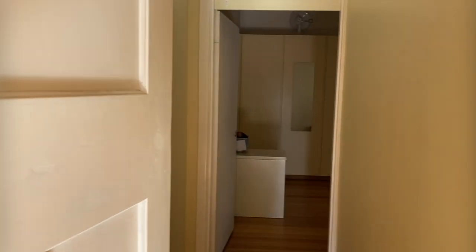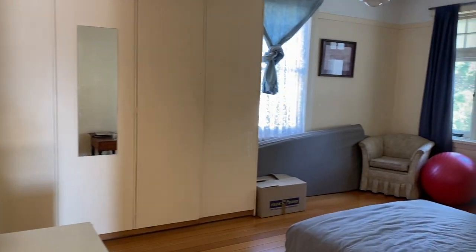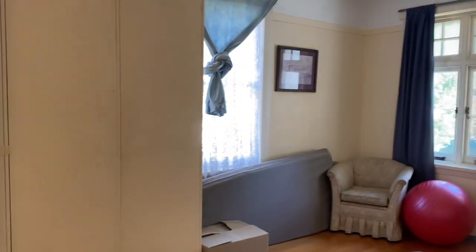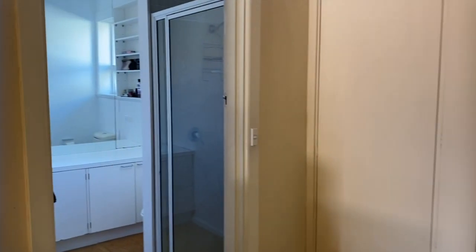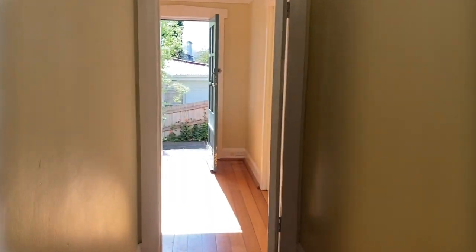And through the hallway to the master bedroom and ensuite. This room also has built-in robes. Back down the hallway.